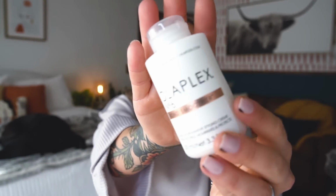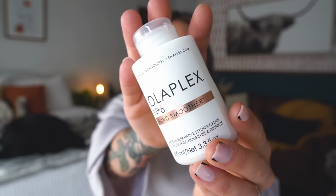But this is probably one of my favorite products that Olaplex makes. This is the number 6 Bond Smoother, and this is what I put in my hair before I blow dry, before I use the Dyson. I absolutely love it. It keeps my hair so hydrated, and honestly, like I've mentioned before, since I've stopped bleaching my hair all over, obviously this is more of an in-between stage that I'm in right now, but my hair has never been healthier between the combination, I think, of Olaplex and just not bleaching. I just love it.